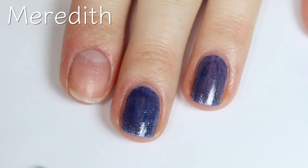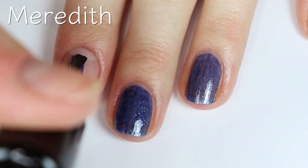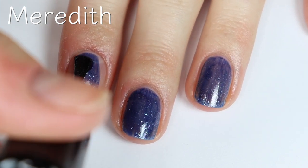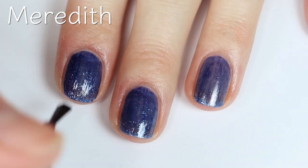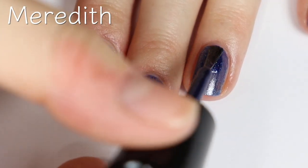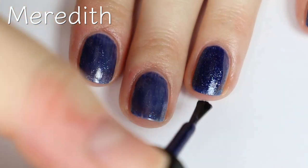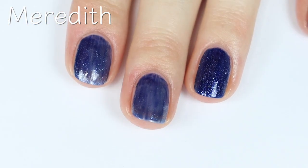The first coat is just a tad sheer. But I think this one is going to be one of those ones that builds up completely in 2 coats, because I know Zoya, and I have a feeling that's how this formula is going to be. So there's the first coat. Here's the second coat. And as predicted, this one does cover completely in 2 coats.